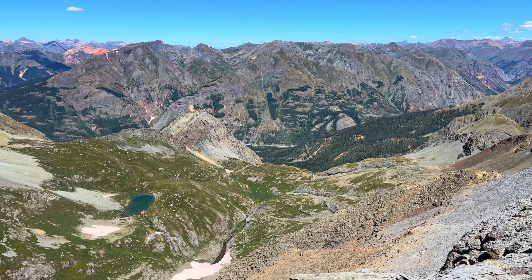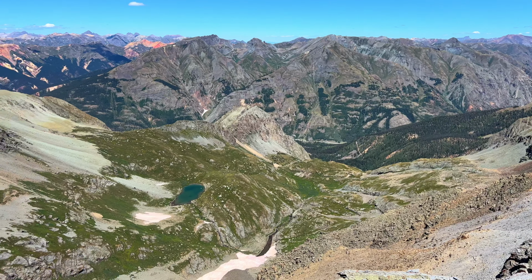In the background you can make out Red Mountain, as well as I believe one of those big boys is Sneffels. And then a bunch more peaks looking out. More excitement. This is the U.S. Grant, Pilot Knob, and Golden Peaks out there. Really awesome, and we'll be certain to visit them again. And we will just get on back down.